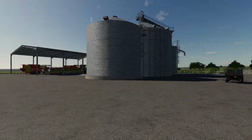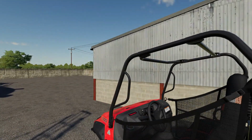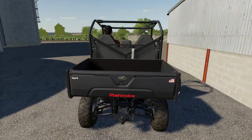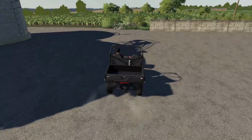So I'll give you a quick tour of the pig unit and the farm on the way up there. So we've just taken over running this farm, having come into exile from Norfolk to run the farm in Suffolk here. So we'll make our way up to the pig unit and show you what we've got up there.